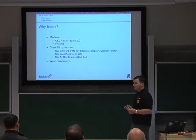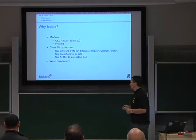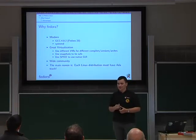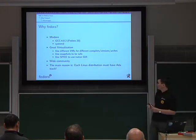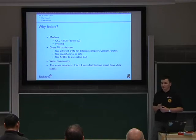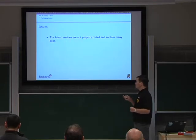We have a wide community. Unfortunately, the Ada team in Fedora is not so wide. But the main reason, of course, is that to change, a Linux distribution has to have its own set of programming tools to record programmers. This good work was done in the Debian distribution, so it was an example for us of how to do it, and I will tell about it later.